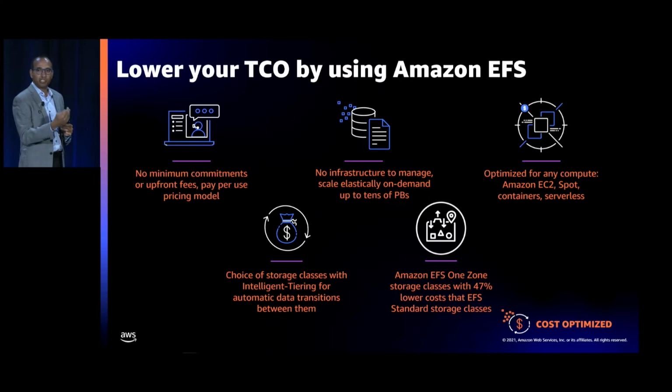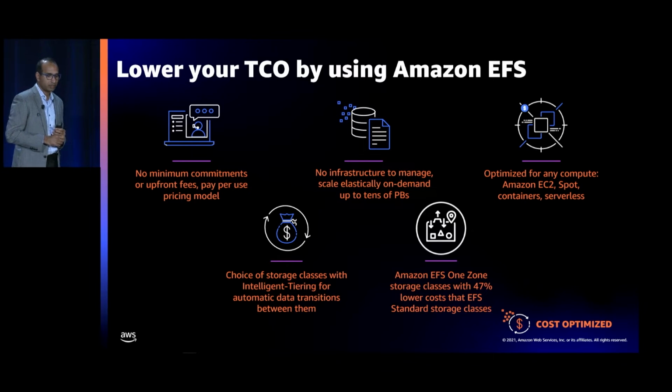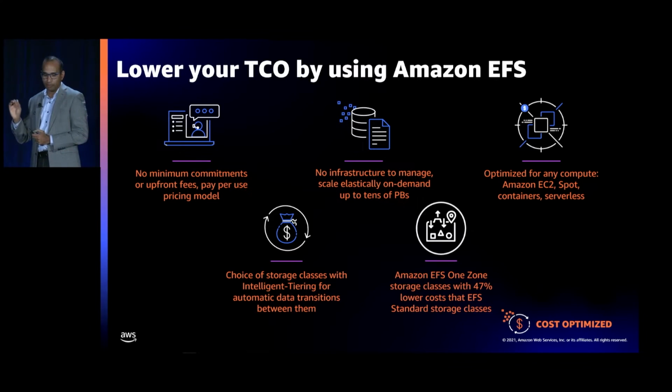It is optimized to be consumed by any AWS compute model at scale. But the multi-AZ architecture of EFS storage classes enables the compute to access EFS classes cross-AZ without any charges, without worrying about charges. Then we talked about EFS intelligent tiering that automatically places your file in the right storage at the right time, and lifecycle management moves your file to the lower cost infrequent access storage classes. And then we talked about one-zone storage classes that offer 47% lower cost compared to our standard storage classes.